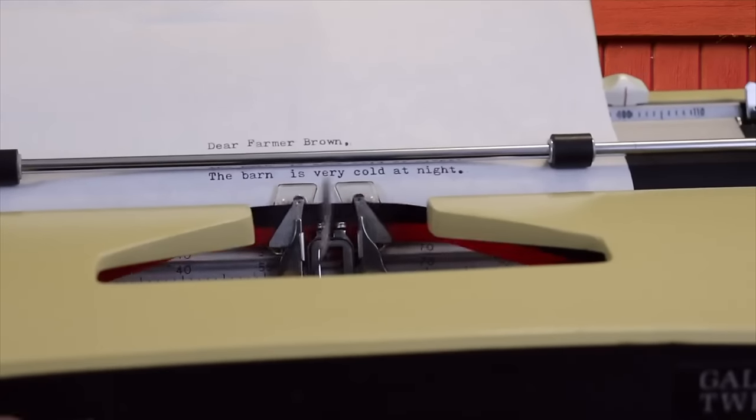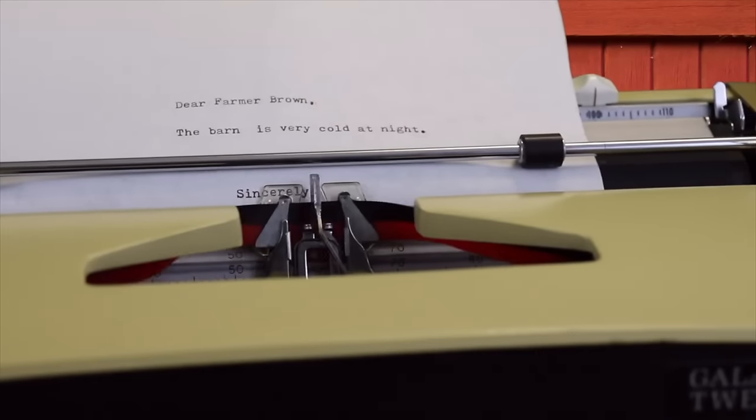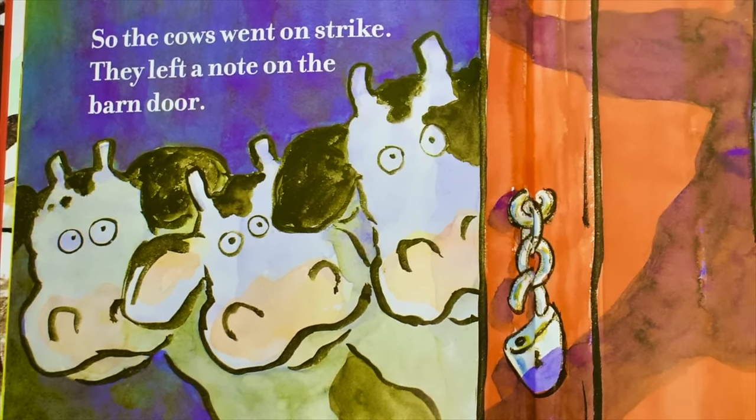Dear Farmer Brown, the barn is very cold at night. We'd like some electric blankets. Sincerely, the cows. It was bad enough the cows had found the old typewriter in the barn. Now they wanted electric blankets.